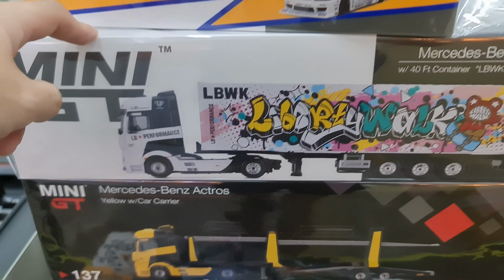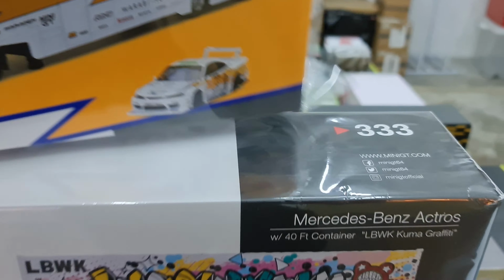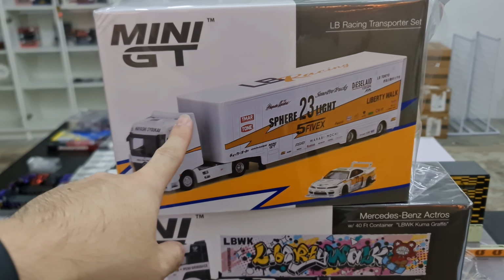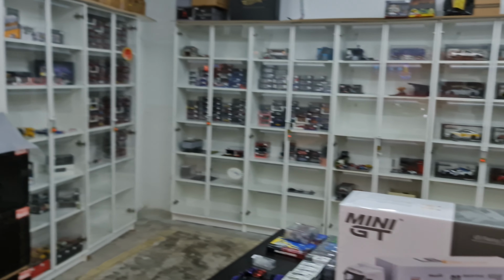This will be number 137. This is a little bit more recent, the Liberty Walk Kuma Graffiti version of the container. Number 333, and this guy I've shown you before already. And since I got a bit of view, I'm going to switch it on.